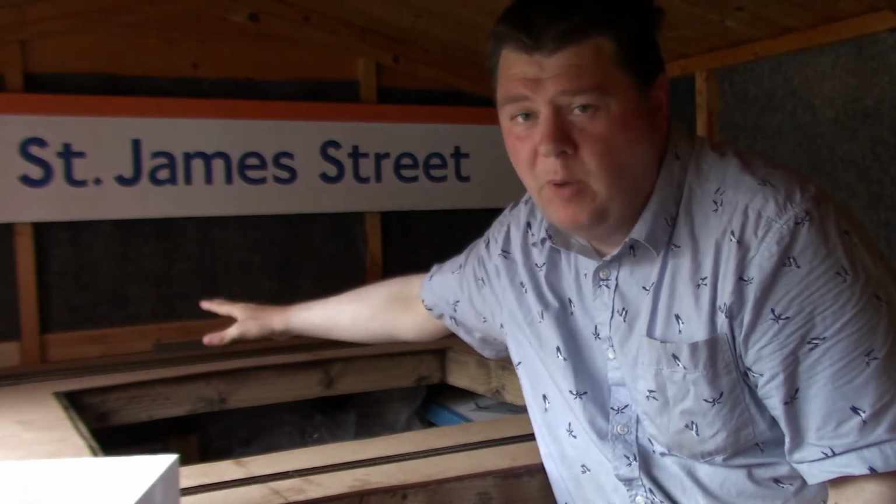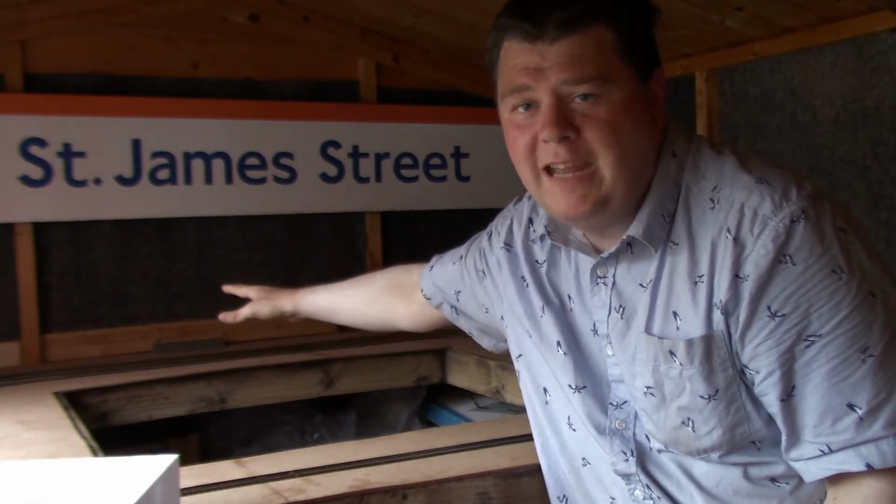Now the next thing I've got is actually from Throne Model Centre, which I got off Amazon. I had some vouchers and I decided to spend them on this low relief building that I've got in my hands. The plan for the layout is that the station is going to go here, but I'm going to have a little retaining wall here. There's going to be some buildings on the back, and this is one of the buildings that I'm going to use for this layout.